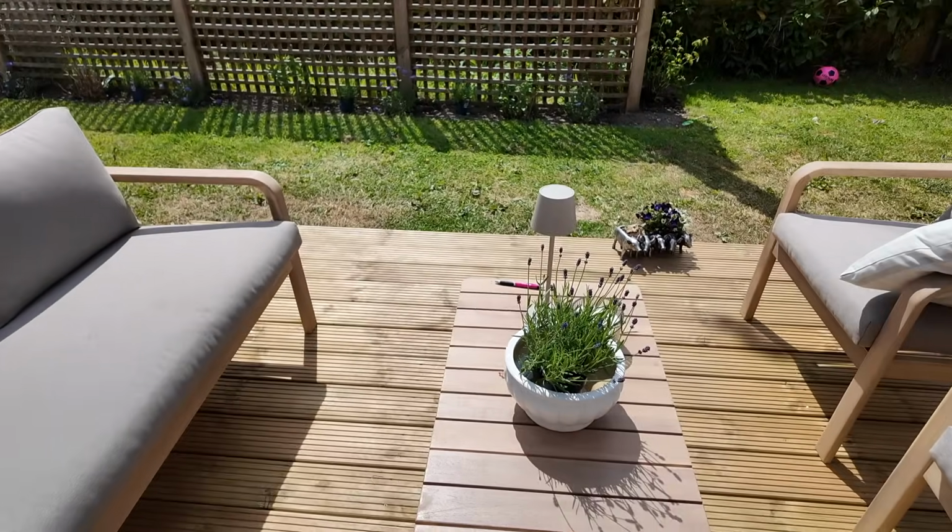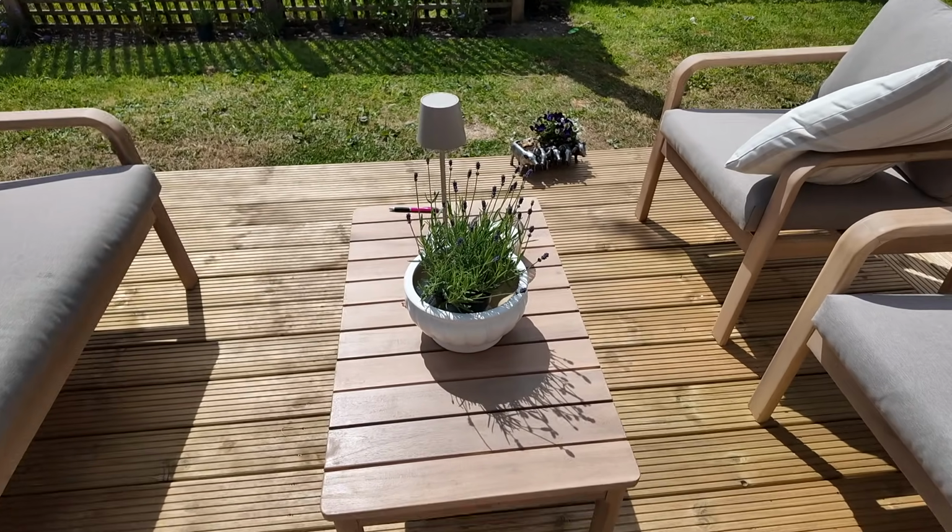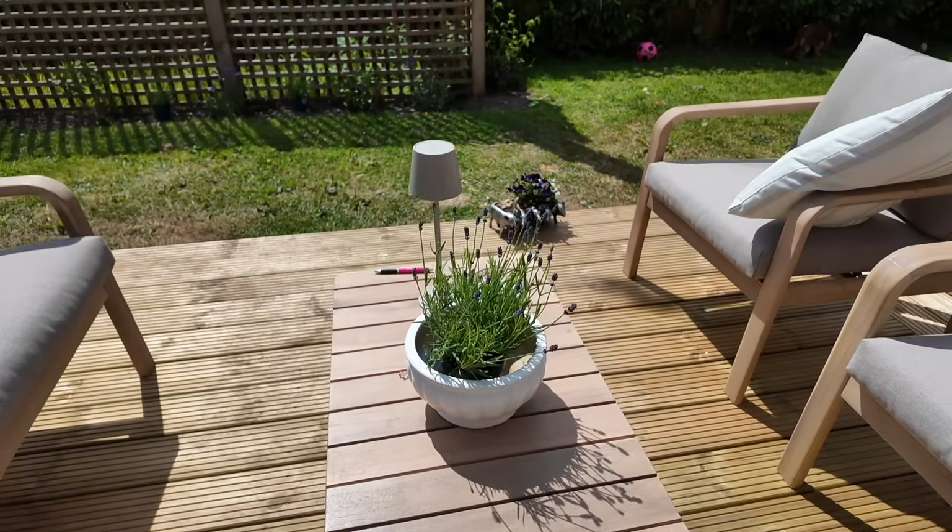Anyway, we are now outside. I'm going to do some potting of these little lavenders. I think they look so pretty in there.